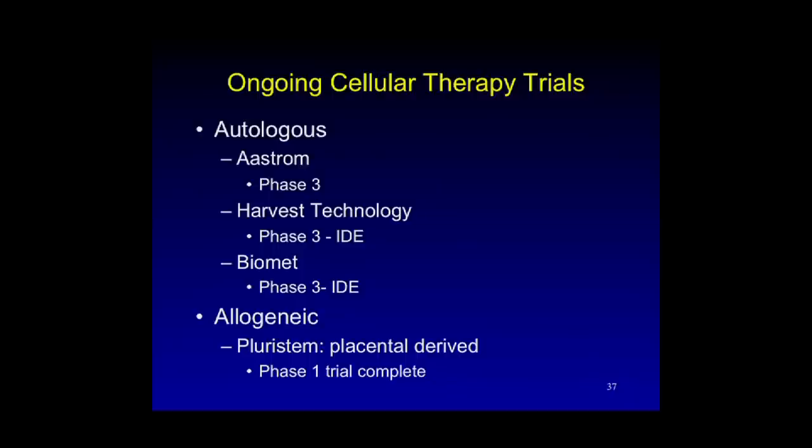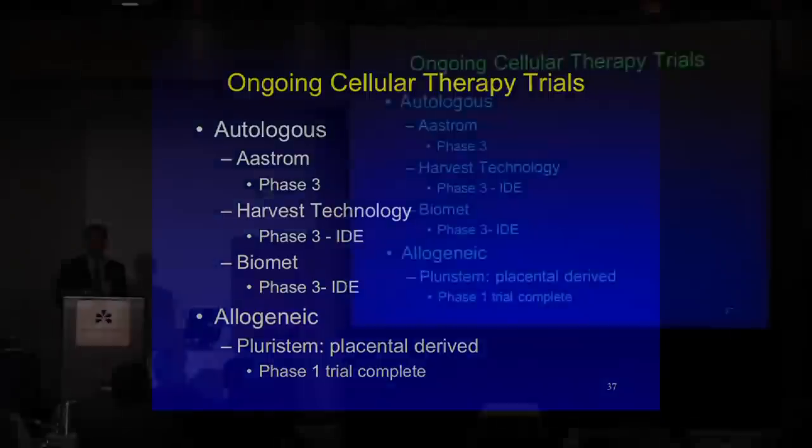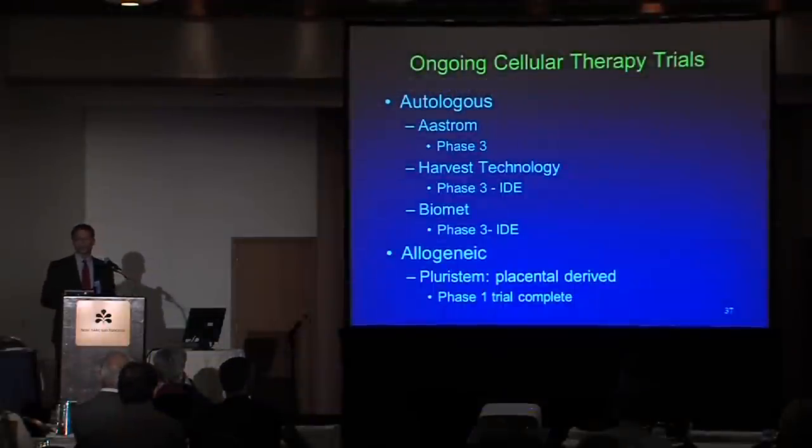And then there are also some interesting trials that are being developed using allogeneic cells. Pluristem has a placental-derived stem cell line in which these placental-derived stem cells are supposedly immunologically immune and therefore can be used. And the appeal here is that it could be sort of an off-the-shelf therapy, but they're in early phases of phase two development.